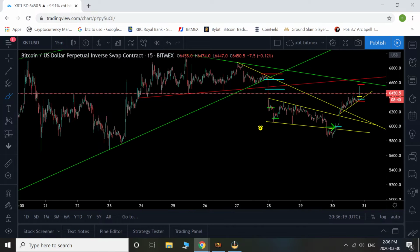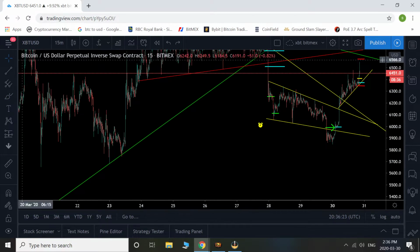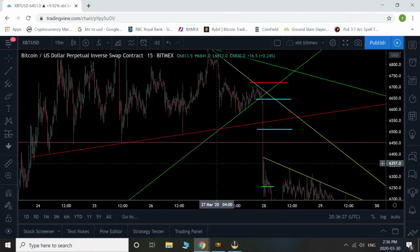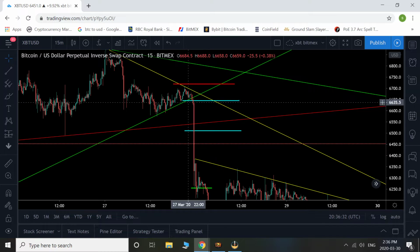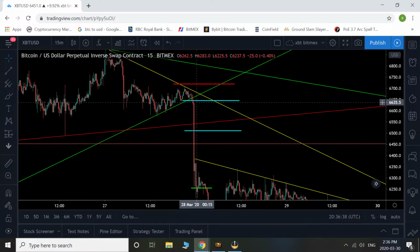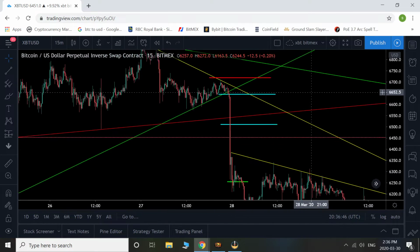If we zoom in here, we were really bouncing around that green support of that wedge, and as soon as we got that 15-minute close below it, I was willing to roll the dice on a short, and you can see even this next candle perfectly tested it as new resistance. So after that one closed red also, I was feeling very good about my position.